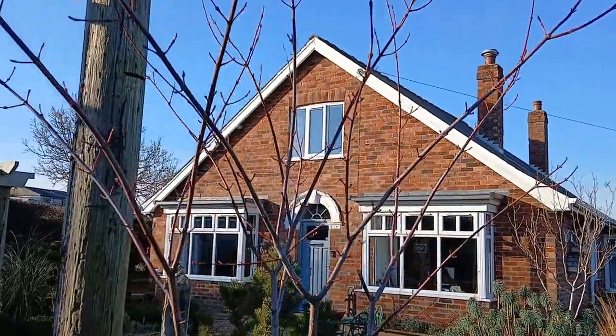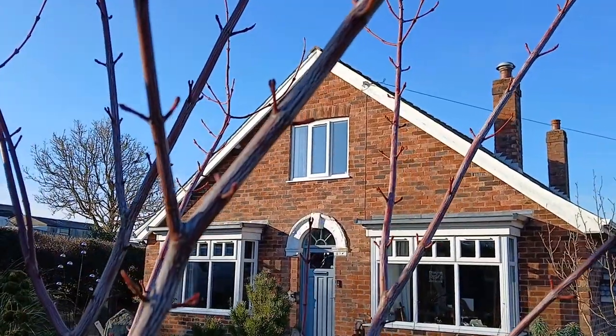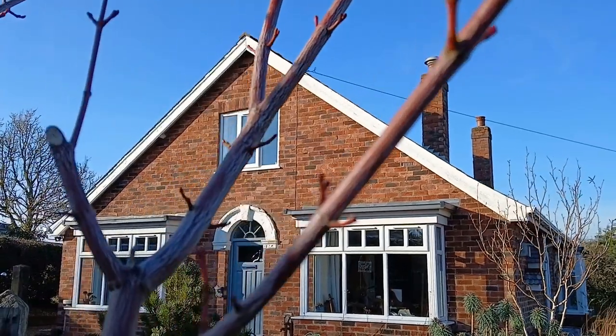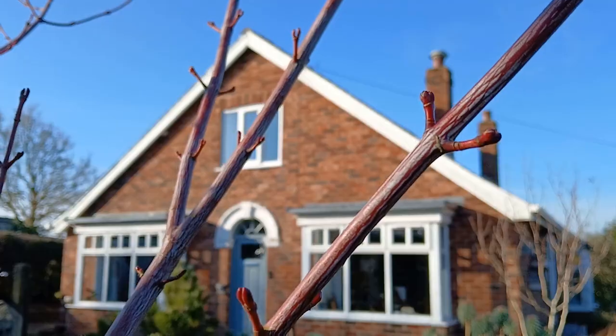You can see all the buds are swelling, so spring is definitely on its way. Where are we? Let's try and show you some swelling buds. They are there. Not massive, admittedly, but there they are.